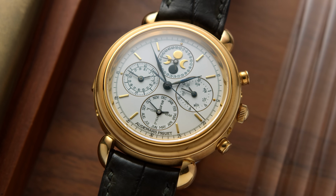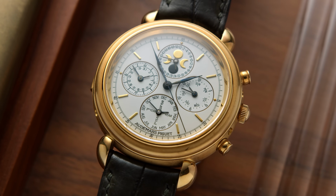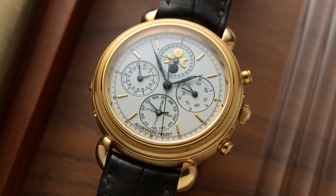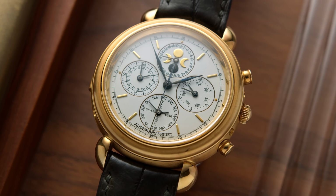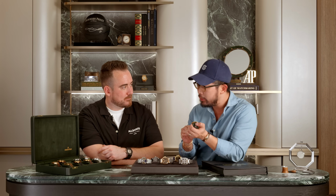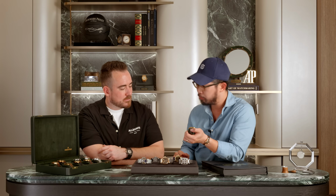Only. It was short of a split-second, right? So it wasn't considered a grand complication, but this was the first time they miniaturized it to fit on the wrist. It even has a week indicator that I find to be quite interesting. So altogether, AP made 20 examples, 15 in yellow gold and 5 examples in platinum. Beautiful.